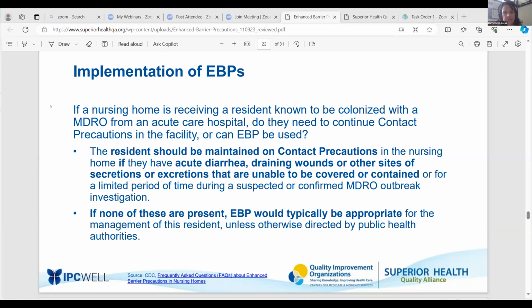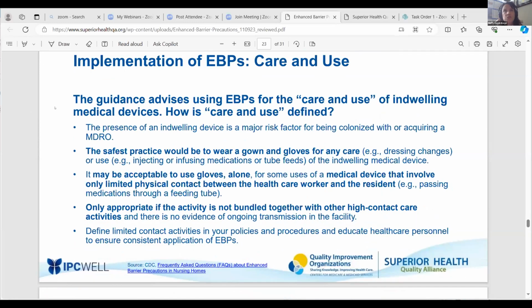Next slide, please. And for the individual who asked about the link to the table, when you go to the enhanced barrier precaution information on CDC, I would download the whole guidance, because the table is in the guidance document. I think it's like 6 pages.